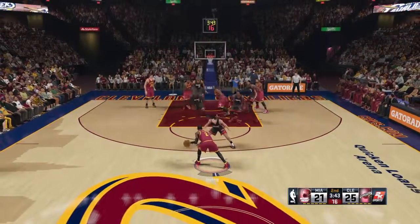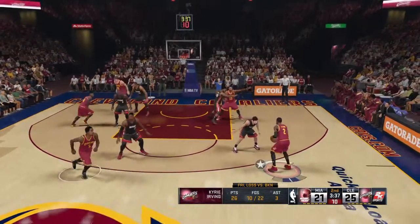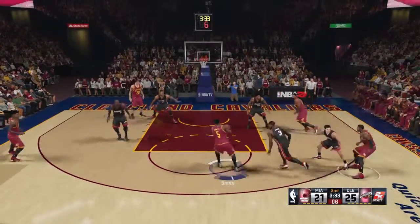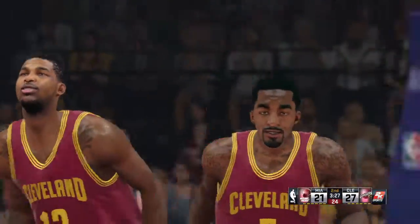Now, here is Irving. Last game, 26 points. Irving double team. Smith kicks to Irving. Back to Smith. Shot clock at 5. Yes, and it's Irving picking up the assist. Smith's got his second bucket of the night.